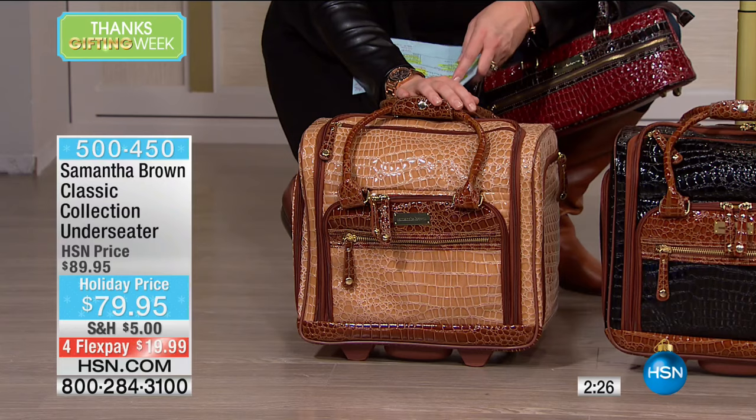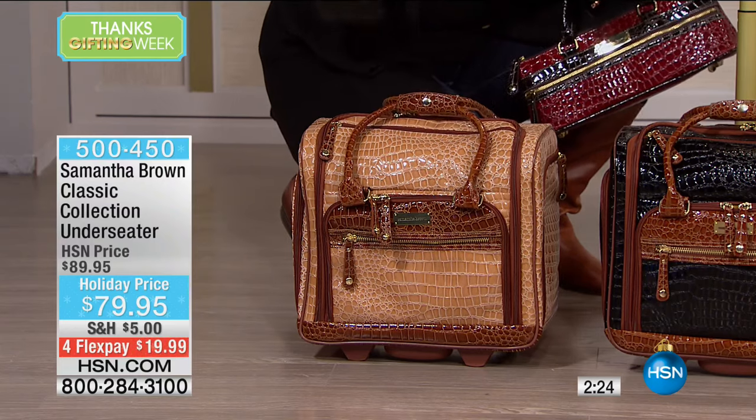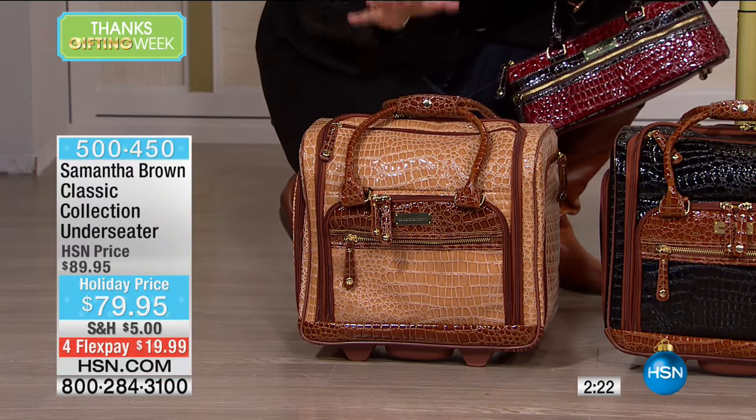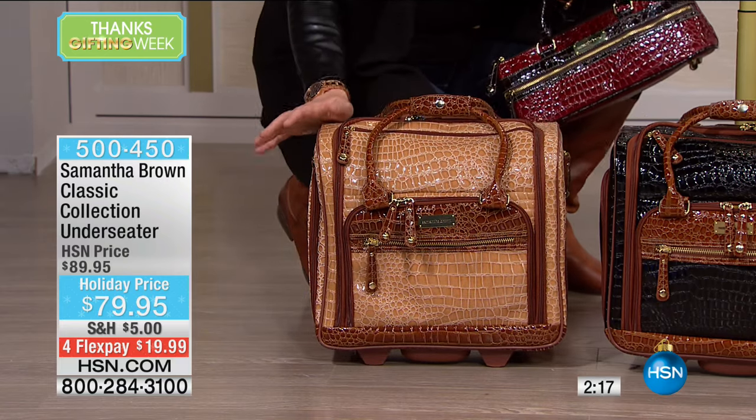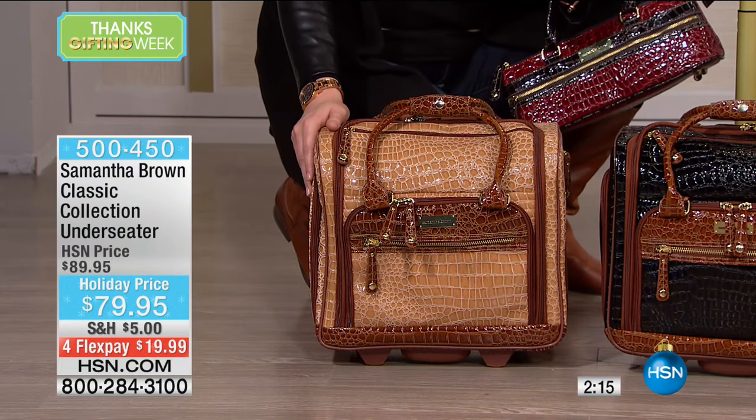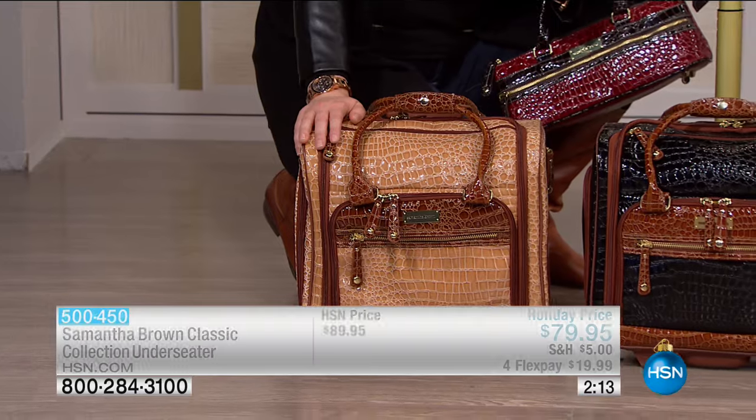I love to travel with my dog, Monty. He goes a lot with us. So I could put his dog toys in here, I could put his treats in here, I could put his little grooming brush over here. He is my fur baby. So a lot of us could use this for pets as well.